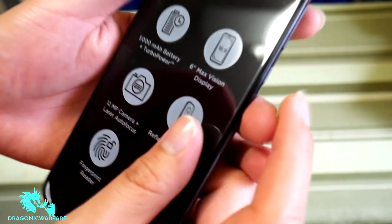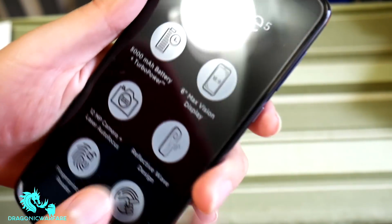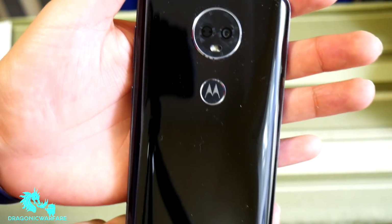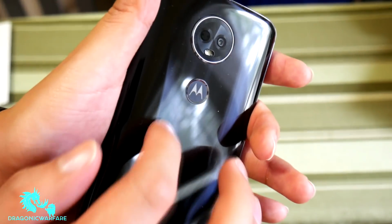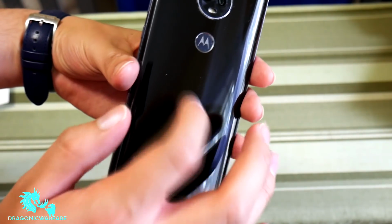You have your Moto logo down here, and then in the back. Well, let's look at the side first. So your power button is right here on the right side. Your volume rockers on the right side as well. So you have your volume up, your volume down. So here's the back of it, guys. Really nice. Looks like glass, but it's like a plastic. You can really hear it. I remember everybody was talking with the Moto G6 Play. It was glass. It's not glass.